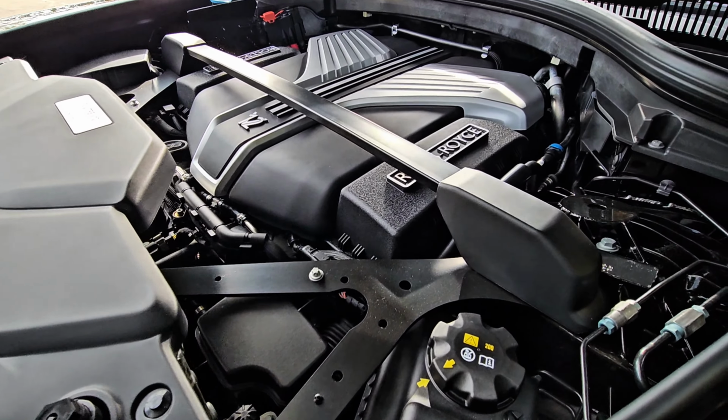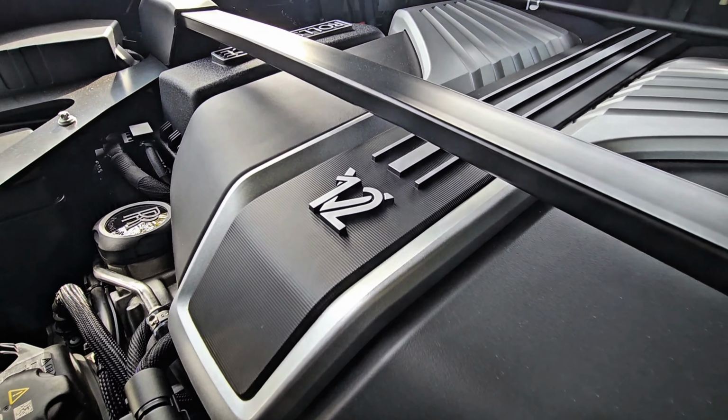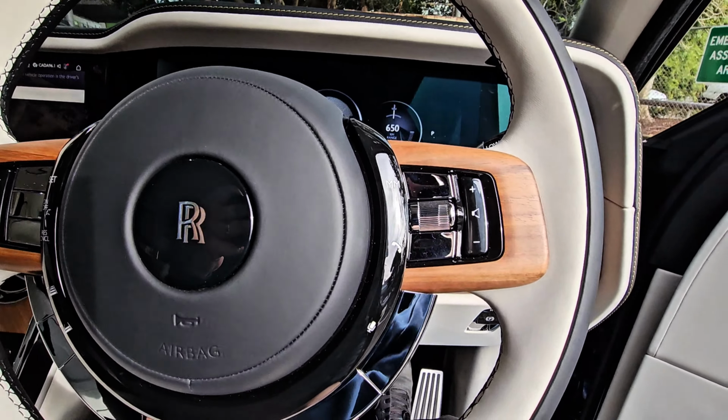Each engine is hand-assembled by one technician. You even get a nameplate on the engine like built by James. Probably wearing gloves and definitely listening to classic music.